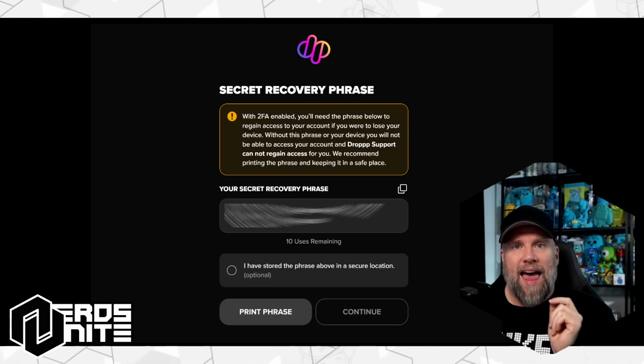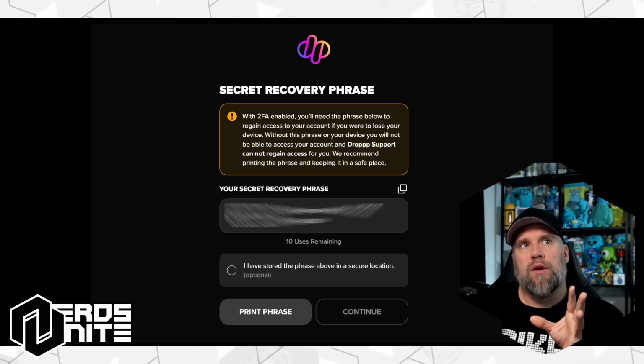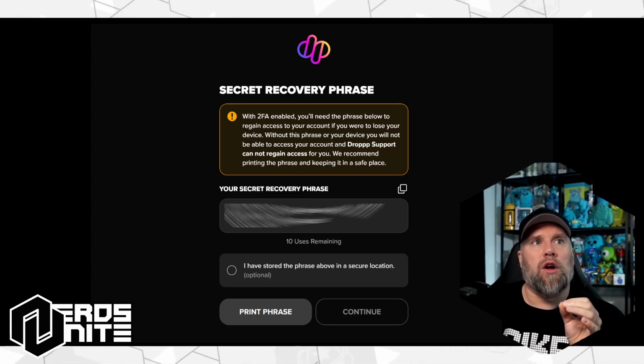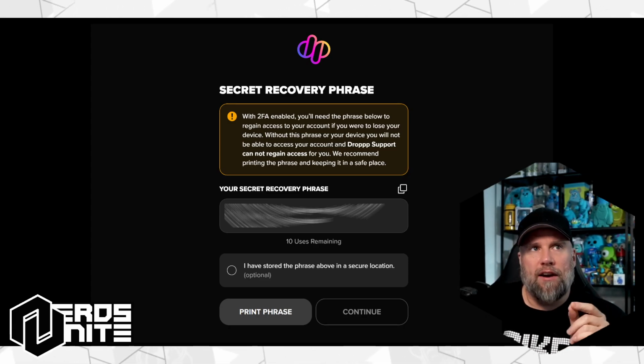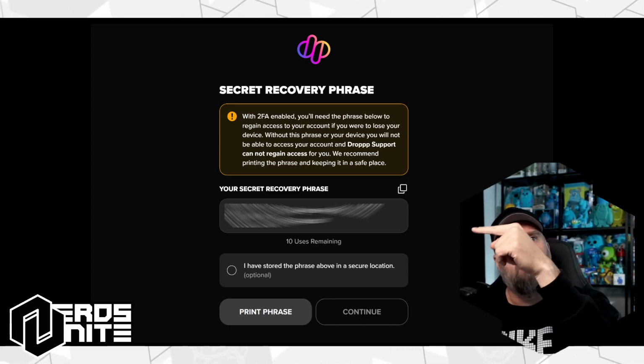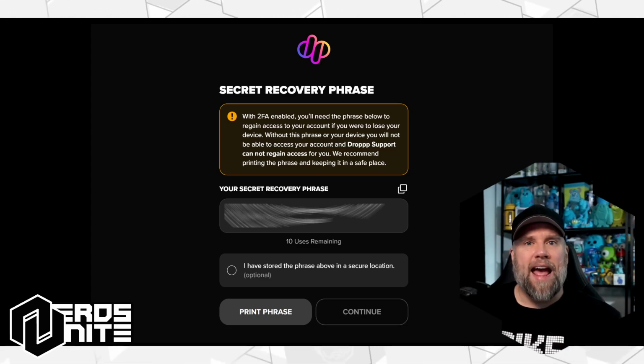You have one last option, one last requirement on here. That is to choose whether you would like to set up your secret recovery phrase. I think you have to on this first time. It's going to be 10 words. You can see it's blurred out in the box right up here. 10 random words. Now you need to take that, write it down, and keep it somewhere safe.